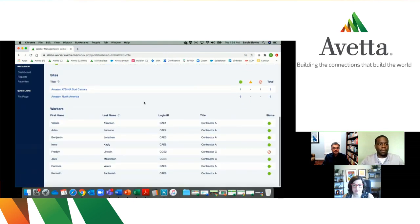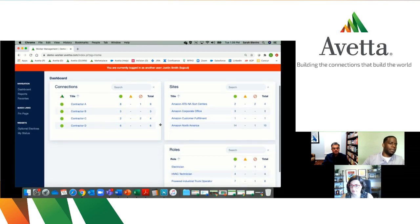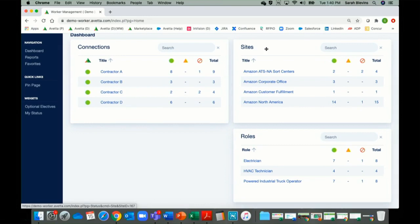So the first thing that we're going to take a look at here is how we can view from Amazon's perspective all the different qualifications that you would be submitting in the account. So this is a quick snapshot of what their dashboard would look like. They'll be able to see a list of all their contractors that are submitting information in the system, how many employees are tied to each, and then the status of those employees as well. Over on the right-hand side, you'll see sites as well as roles. And again, that's a critical feature because those are the two different ways that we would trigger workflows for you all. So the different requirements that you'll need to complete in the system.